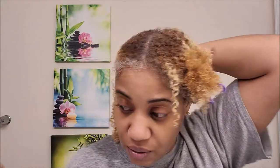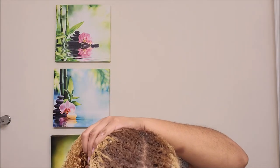For those of y'all that have gray hair like I do, you know how sometimes it feels like you can never really get your grays really, really moisturized? This is getting through the grays. It's moisturizing my gray. I can feel it. They definitely feel smoother and not as wiry as normal. This is some good stuff right here. This is some moisture. Feels like I got conditioner on my hair.